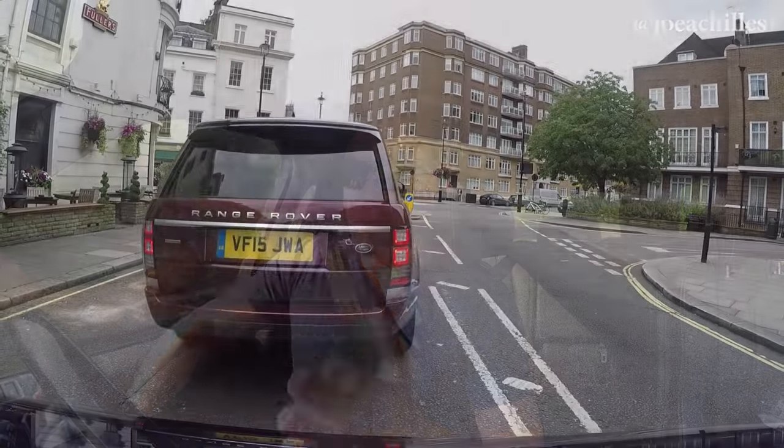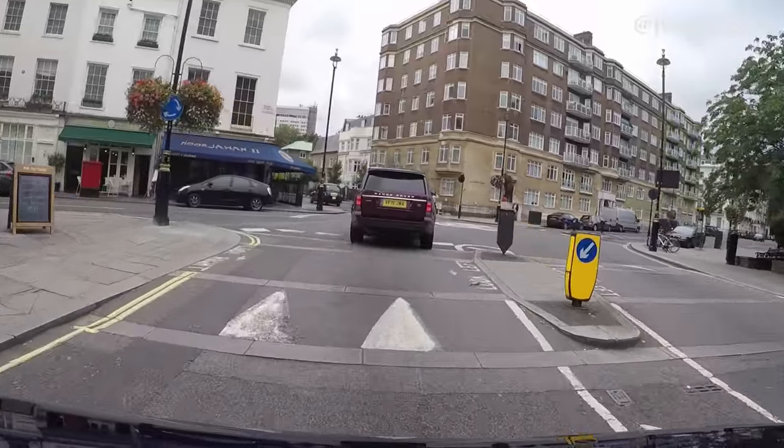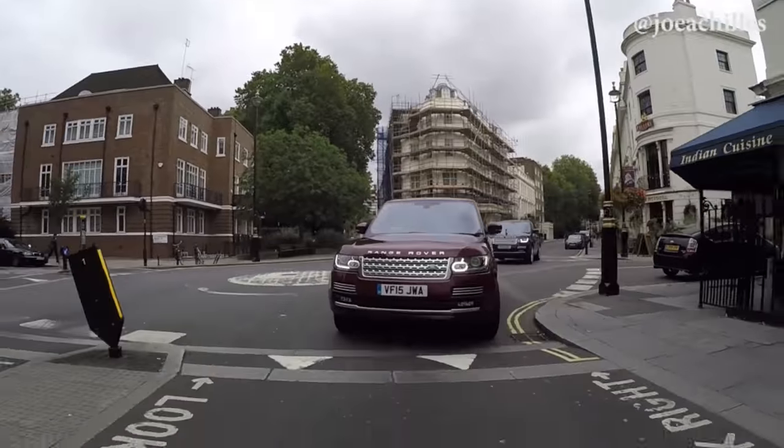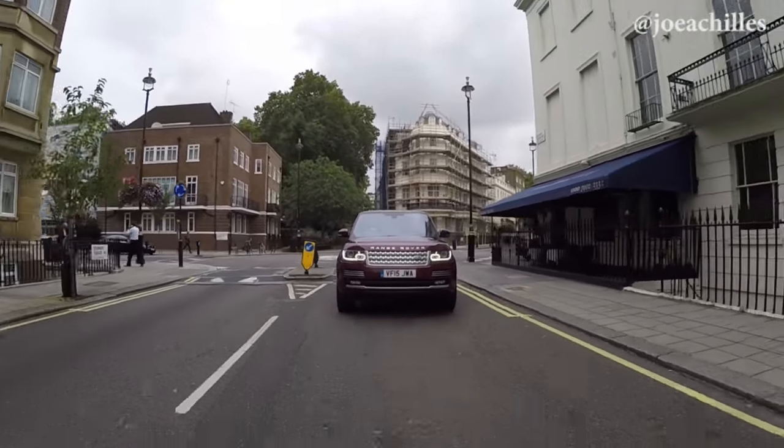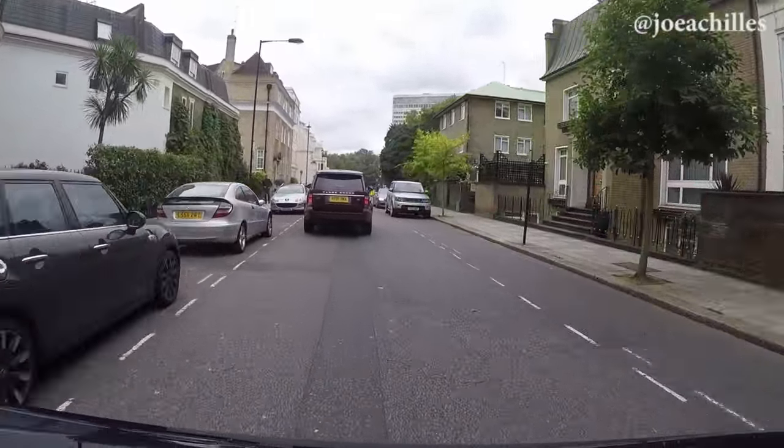Where this car really shines, to me, is the ride. It's unbelievable. You'd expect that in a Range Rover. You've got what looks like about 8 to 10 inches of travel from the outside, probably more realistically 5 or 6 inches. But where it comes into its own is in the corners.